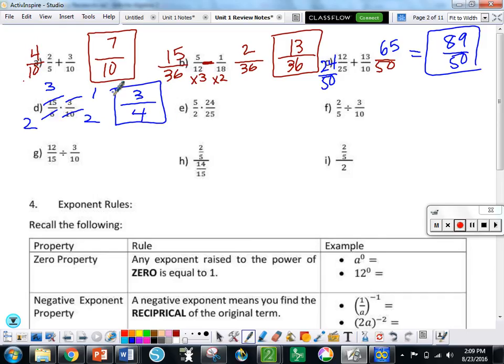And when we get to that point using our polynomials, we're going to do it the same way. We're going to have polynomials that are multiplied to each other. We're going to cross out the common ones. It's going to make it much faster.